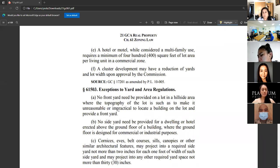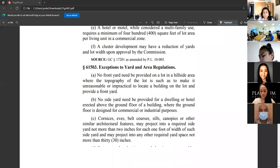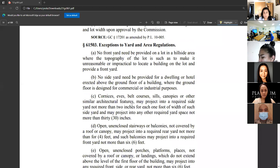E and F. A hotel or motel, while considered a multifamily use, requires a minimum of 400 square feet of lot area per living unit in a commercial zone. A cluster development may have a reduction of yards and lot width upon approval by the commission. Okay, so here will be some additional requirements. And then you can go through them if these cases fall on you.